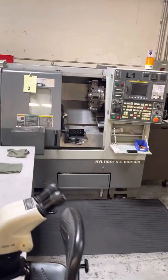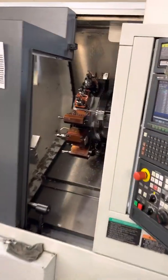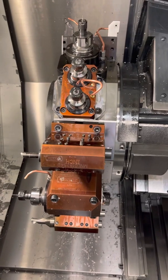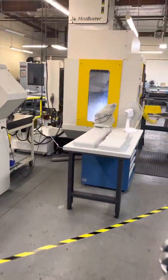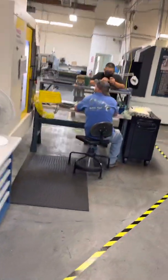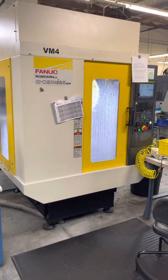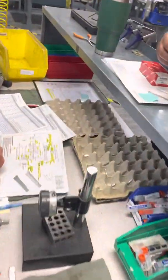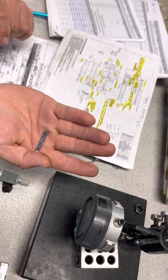CNC Traub lathe. This is the second mill turn center. It gives you an idea how sophisticated the tooling carousel is in this machine. It's a brand new Robodrill 3-axis mill here, making quite a complicated little part used for spinal surgery.